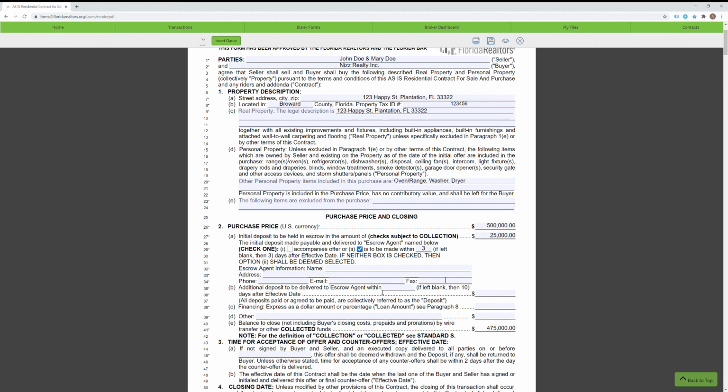If there's going to be any additional deposits, you could put that down here. Say you're going to be bringing in another $5,000, you'd write that there, along with how many days it's going to be, and then you write the amount here. It's definitely important to fill out this information if you're going to do it. As far as part B and below, it's optional if you're going to be doing anything, but definitely fill out the escrow agent information so we know the title company or who's holding the actual escrow deposit.